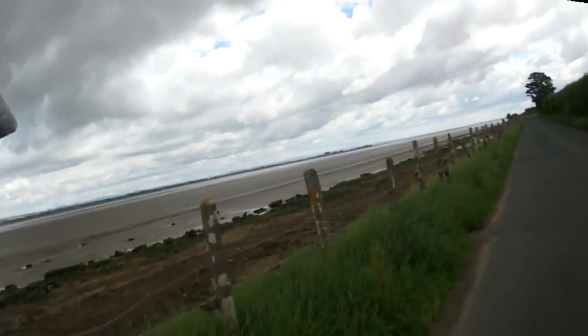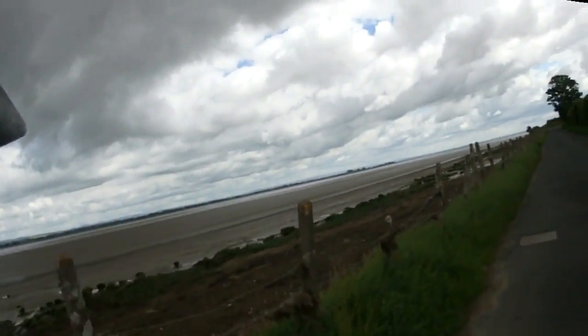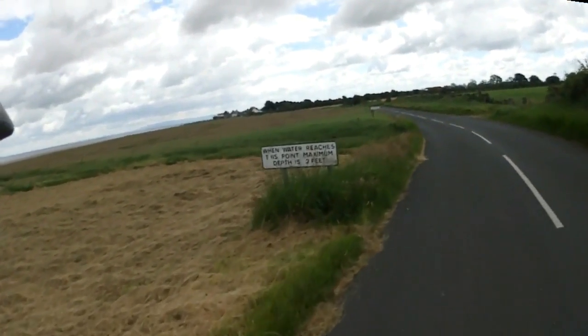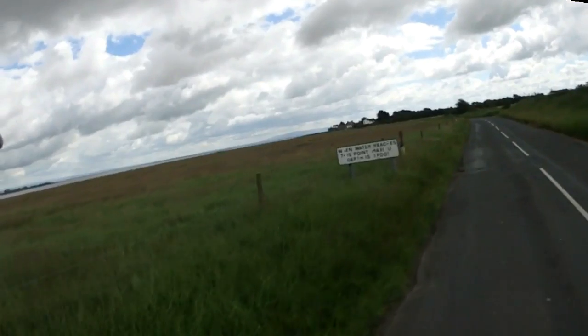And this is what the firth looks like when the tide's out. The tide's coming in at the moment, but it's only at the low flood. Spring tides, the water can flood the road.